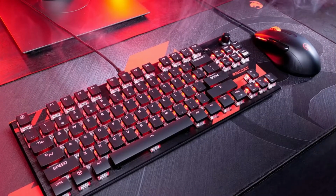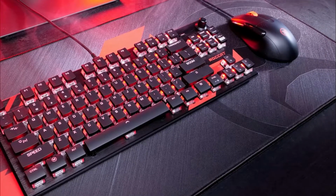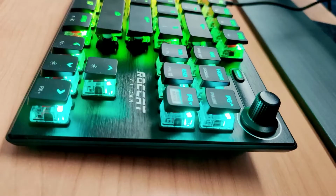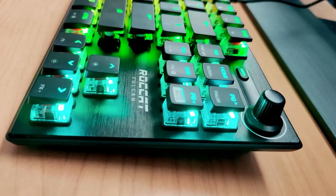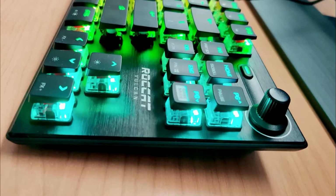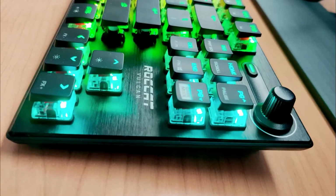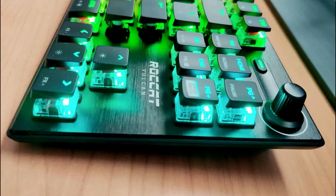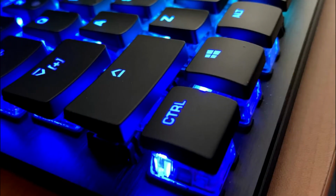The keyboard is slim and lightweight, and ROCCAT stripped away just about all of the frame around the keys, keeping its footprint as small as possible. The floating keycap design gives ROCCAT's keyboards a unique look in the category and really lets the per-key RGB lighting shine. It also uses a detachable USB-C to USB-A cable.